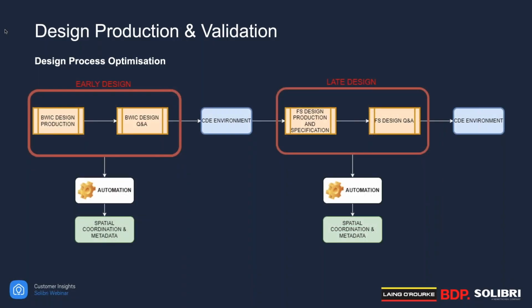In our review, we separated these checks into two main aspects to ensure continuous feedback to the design team. We define them as early design and late design checks. And Steph is now going to walk you through how the Solibri tool works with the first.